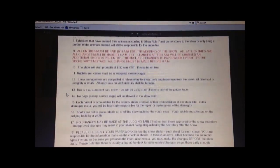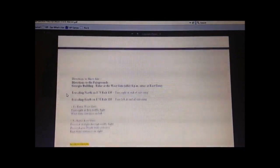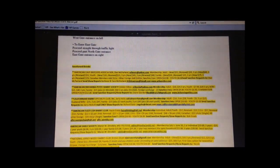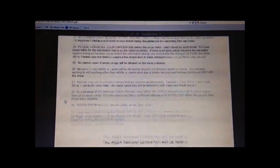the show's actual rules, which are pretty much the same everywhere you go. And then you get down, and some catalogs have all the national breed clubs. I'm just scrolling through here. You don't need to see all that, but anyway, that's how you'd find that show.